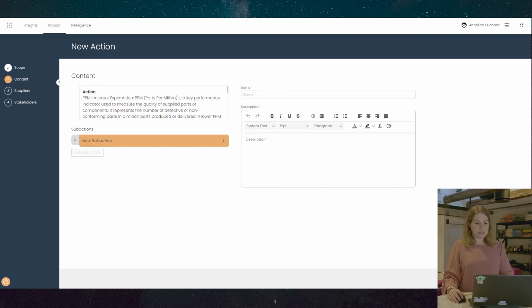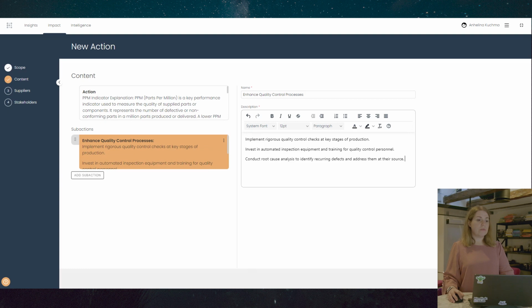Same in the sub-actions. Sub-actions also contain the same type of field with the description. So you can also modify it the way you need. For example, you want to add some bullet points. So here you go.